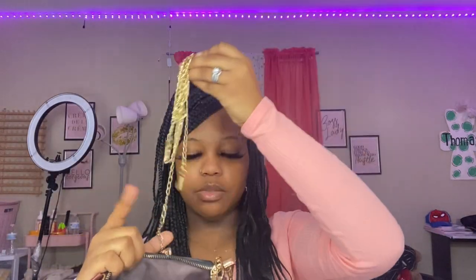And this is what the inside looks like. And this purse does come with a chain to wear it as a crossbody. So you can wear this as a crossbody or a handbag. Because this right here is the attachment where you can take that off. So this purse is super cute.